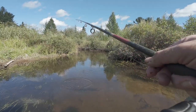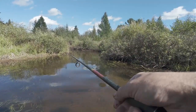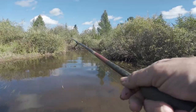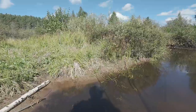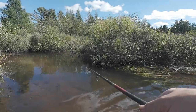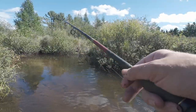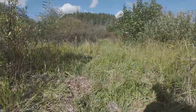Yeah, little guy. Just trying to steal my bait. It's like a trail going through here. Fish here last time. This little deep dark pocket right here. Looks like a pretty well established trail going through here.